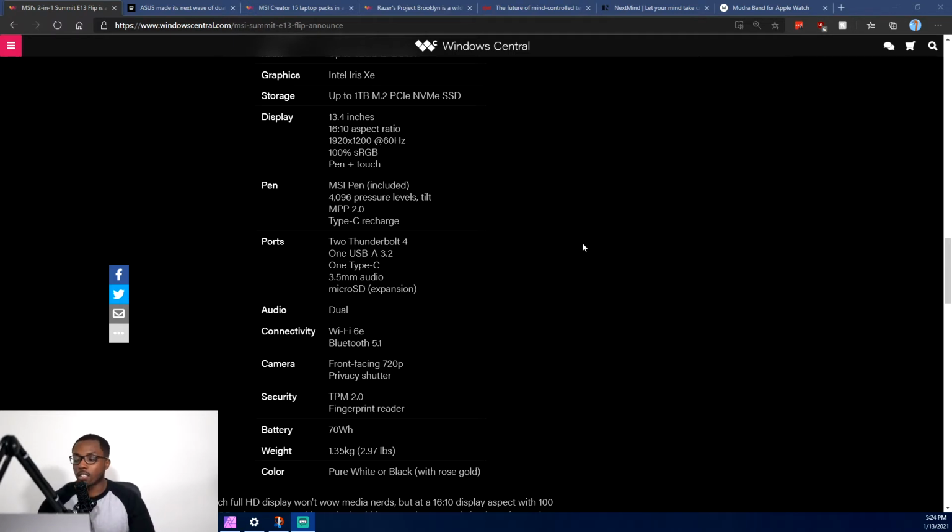Wi-Fi 6E, so the latest Wi-Fi codec. We also have Bluetooth 5.1, so again, those Xbox Series S and X controllers will work perfectly on these computers. Front-facing camera is still not that great. It's only 720p, since it has a privacy shutter, because they're seeing that a lot of people tend to put tape over their cameras, and so now you can just slide this privacy shutter shut. It's got a fingerprint reader. It's got TPM 2.0 security.